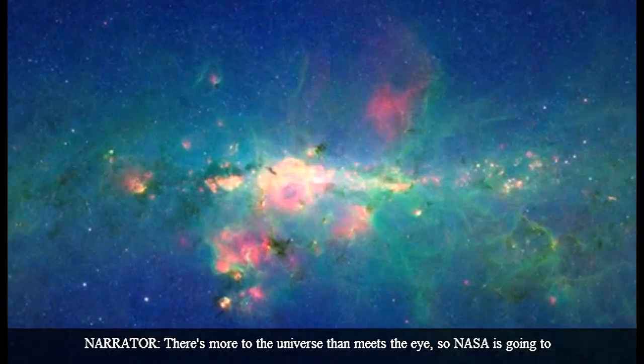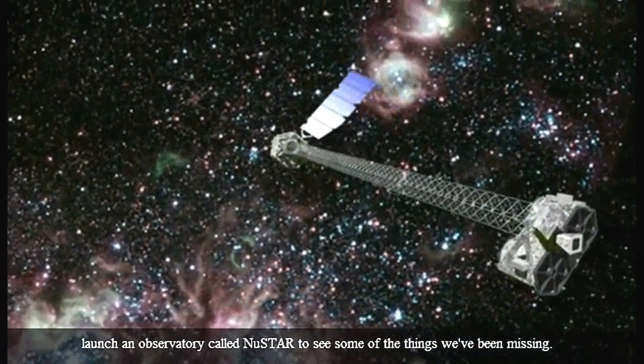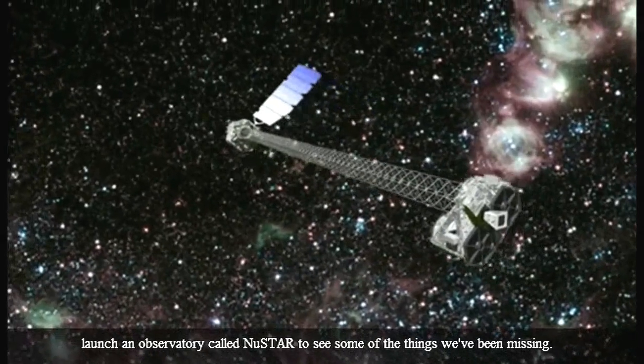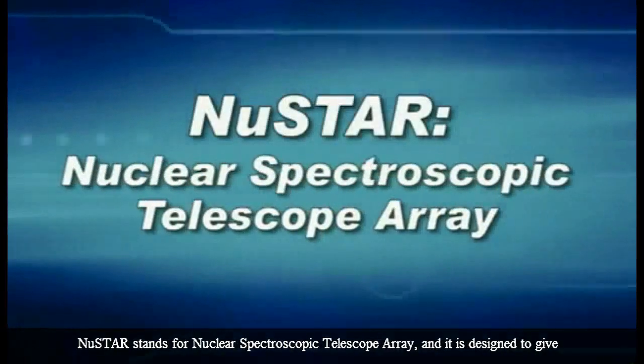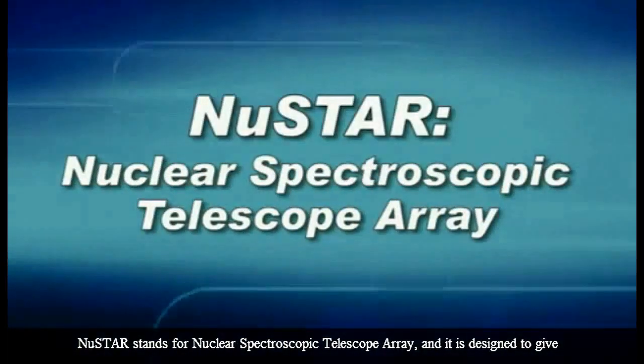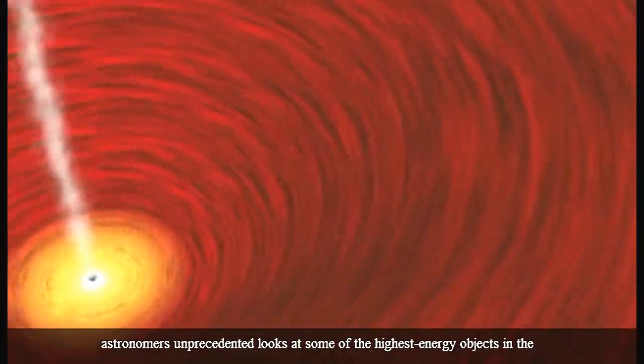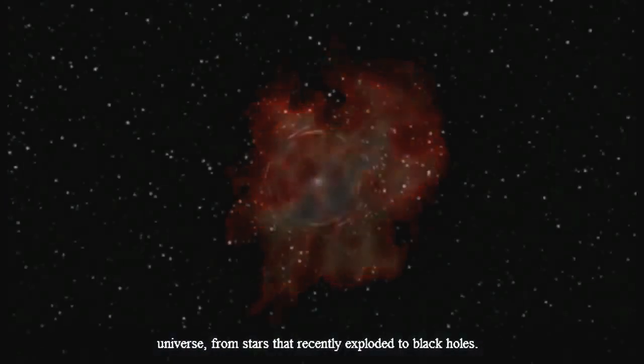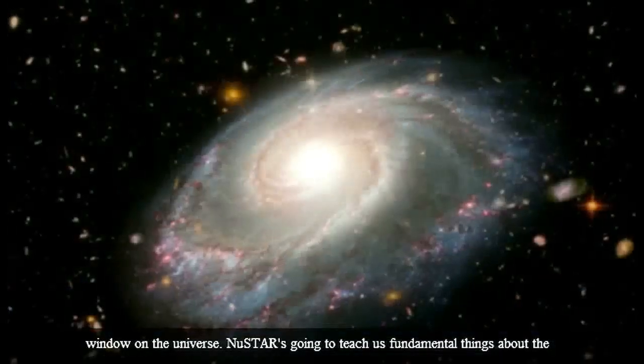than meets the eye. So NASA is going to launch an observatory called NuSTAR to see some of the things we've been missing. NuSTAR stands for Nuclear Spectroscopic Telescope Array, and it's designed to give astronomers unprecedented looks at some of the highest energy objects in the universe, stars that recently exploded to black holes. And we are going to open up the high energy window on the universe.